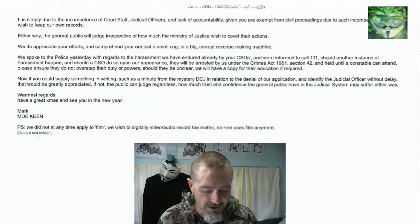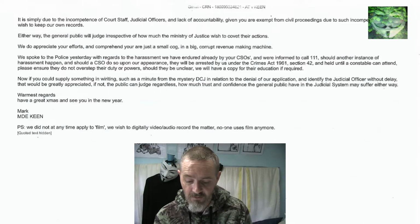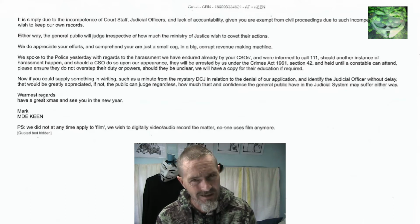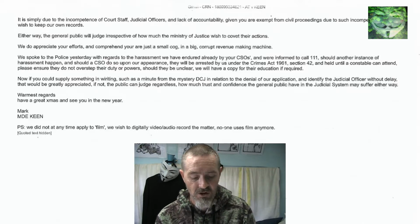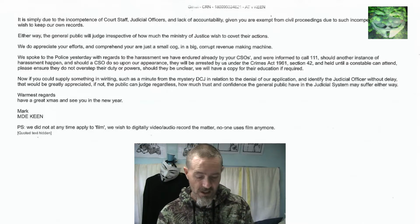We spoke to the police yesterday with regards to the harassment we have endured already by your court security officers, and were informed to call 111 should another instance of harassment happen. And should a CSO do so upon our appearance, they will be arrested, and I mean to say detained, by us under the Crimes Act 1961 section 42 and held until a constable can attend. Please ensure they do not overstep their powers or duty. Should they be unclear, we will have a copy for their education if required.